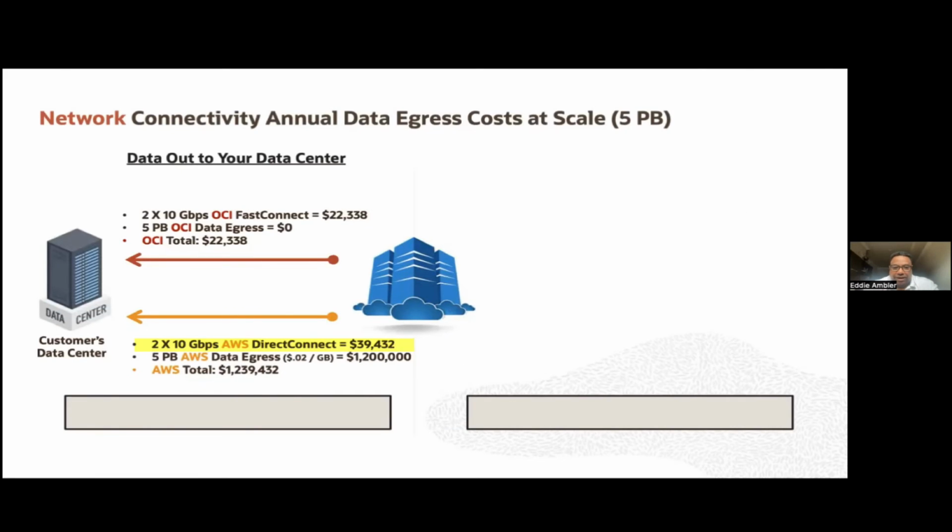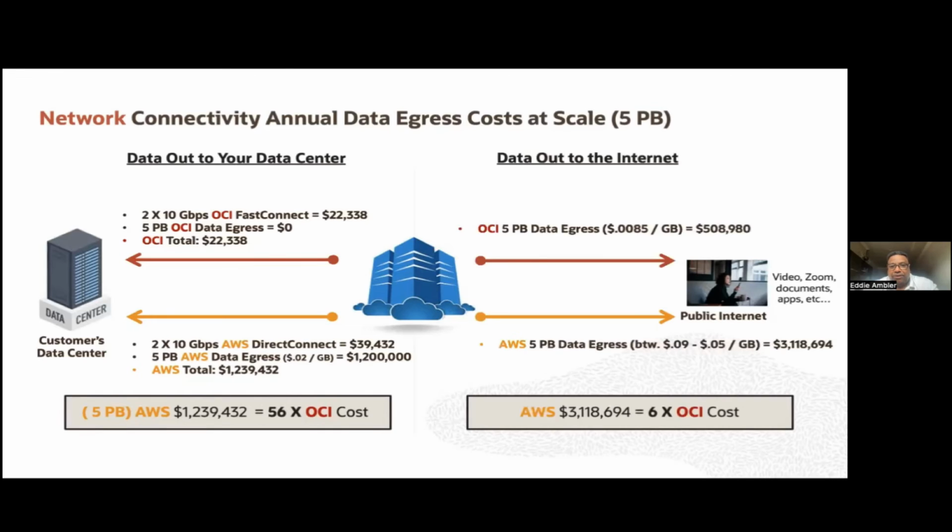Let's look at the same action with an AWS Direct Connect. It's $39,432 for the service, but to move that data back to your own data center, it's $1.2 million of data egress fees, right? So you can quickly see that it's not just the infrastructure that has cost, it's also moving the data that you have to really be aware of. That's 56 times the OCI cost to move the same amount of data between Oracle's cloud and your data center versus the AWS cloud and the data center.